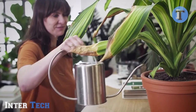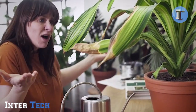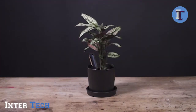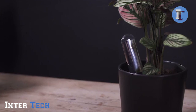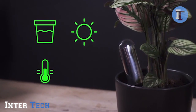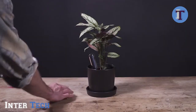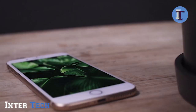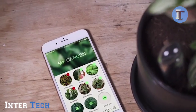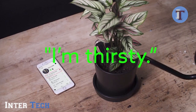Since we don't speak the same language, they can't tell us directly what they need. So we needed to find other ways to connect and came up with another solution. Meet the Phyta Beam. The Phyta Beam is a smart plant sensor that gives plants a voice. It measures soil's moisture, light intensity, the air temperature, and even the soil nutrition levels around your plant. The beam works with our Phyta app, which we jointly built with experienced plant scientists. The app compares the measurements from the beam with plant-specific data in our database and notifies you whenever your plant needs something. It literally gives your plant a voice.